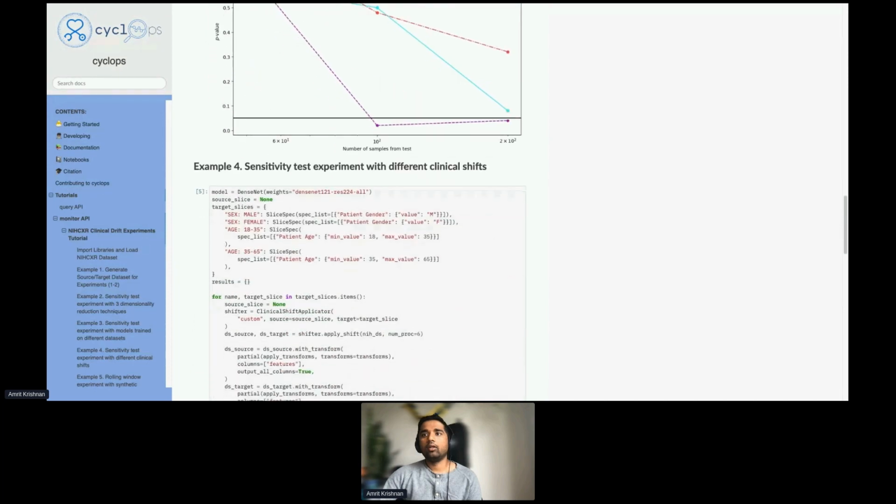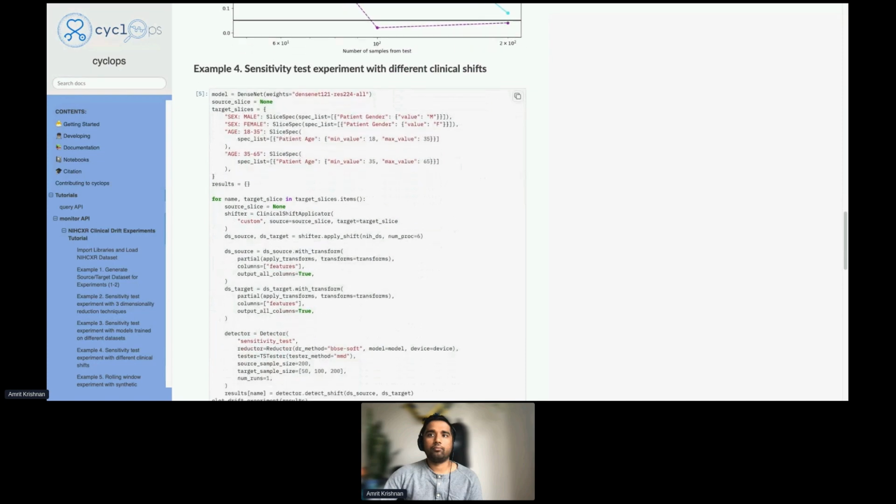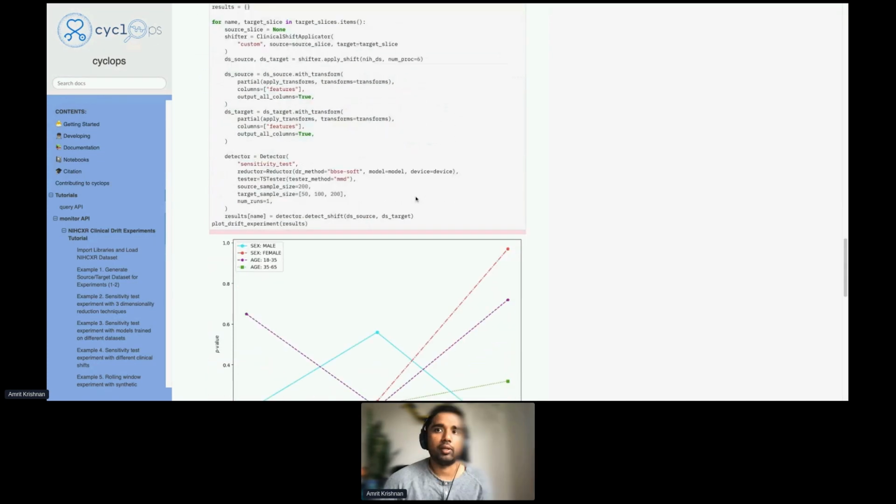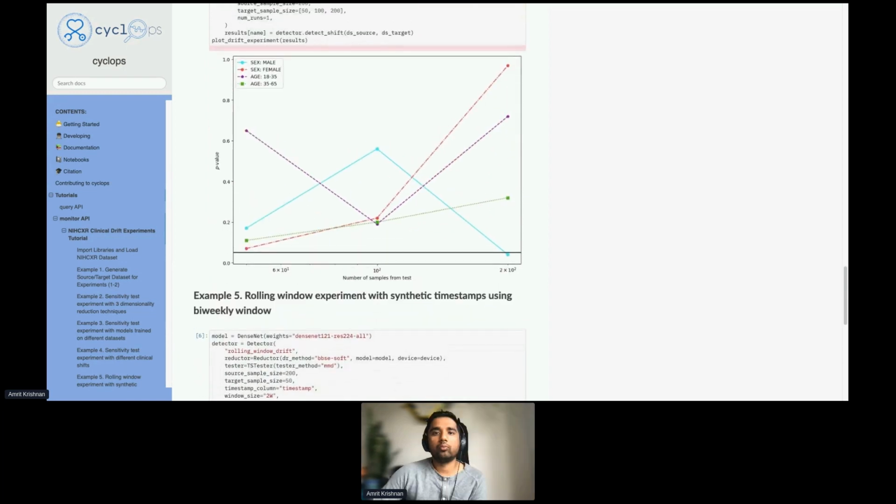And there are other types of shifts, including looking at different patient subpopulations. For example, here we're looking at shift between the male population and specifically across two different age groups. This usually helps us understand where a particular shift might be coming from. But the problem is you'll have to scan through all the different patient subpopulation groups, which can be very expensive.